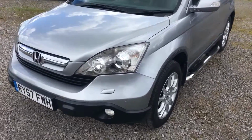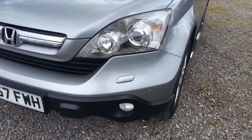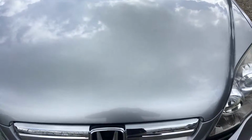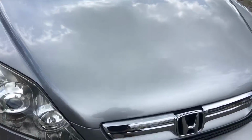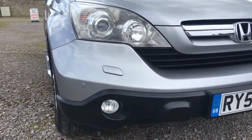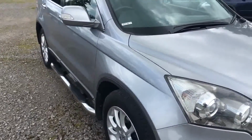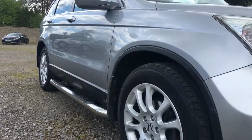Just come to the lenses here. Again, completely clear. The bonnet, you have to look very, very hard to find a single stone chip on there. I'm sure there is one somewhere, but I can't see one at the moment. Lenses on the side, again, completely clear, no cracks, damage or otherwise. I'll squat down here just to show you just how crisp the panel work is on the car. So it's mirror smooth down that side.